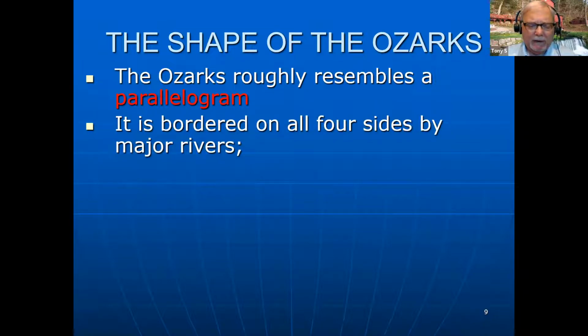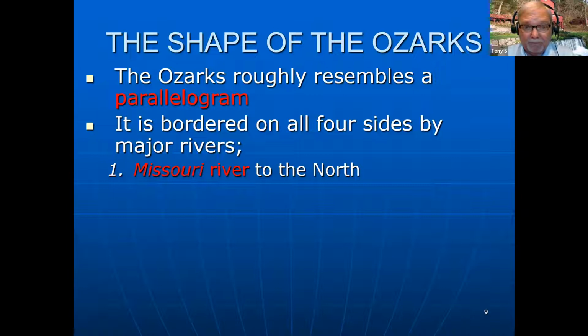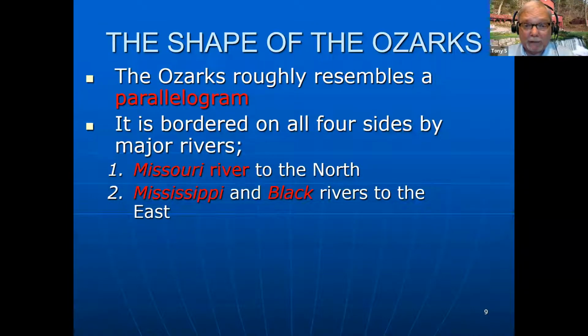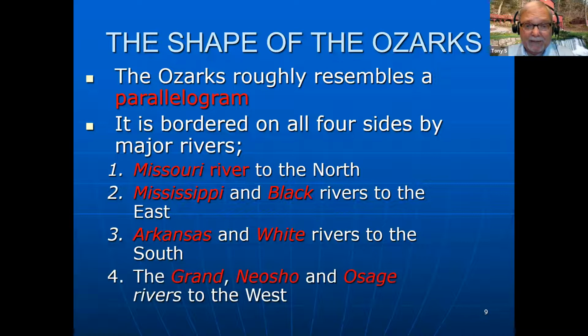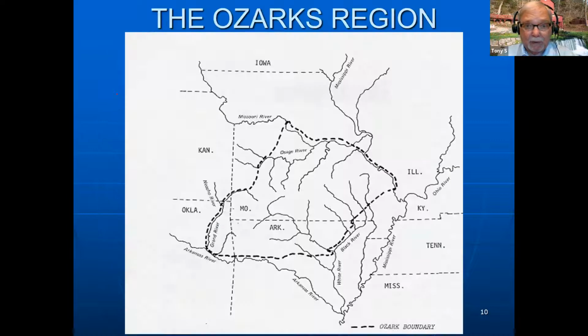It's bordered on all four sides, not totally, but you can look at it and see, by major rivers. The Missouri River borders it to the north, the Mississippi and the Black Rivers to the east, the Arkansas and the White Rivers to the south, and finally the Grand, the Neosho, and the Osage to the west.